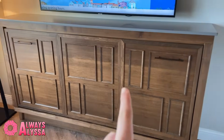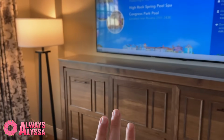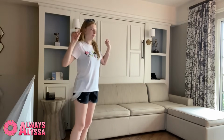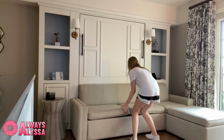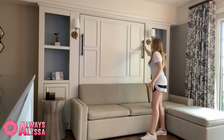Okay, now over here are where the secrets are. So I'll show you that right now. They're super cool. You're not gonna believe it, so just watch. Are you guys ready? It's gonna be super epic. You probably wouldn't expect it when you first walk in. So when you're walking in, you're like, oh, nice living room, right? Well, you might be like, oh, is there a pull-out bed or something? Yes, there is, but watch this.